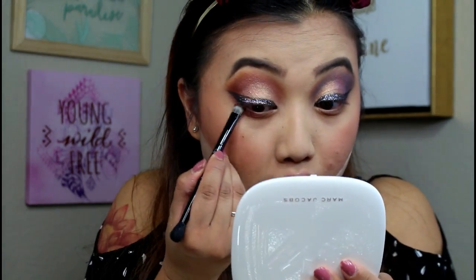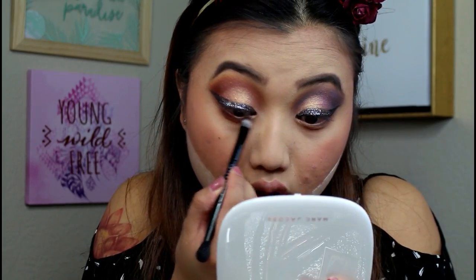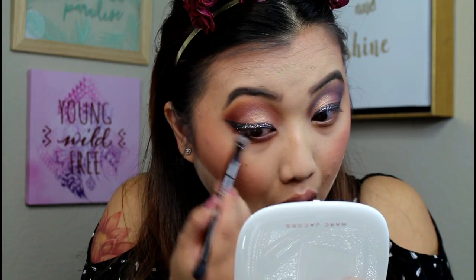Let's go back and finish the eyes. So what we are going to do next is underneath the eyes, and then with this Anastasia brush on the right side, I am going in with Passion, of course. This is the one with Passion on it. I'm going to flip the brush around, and I'm going in with Soul onto the other side. Just want to color coordinate the eyes.